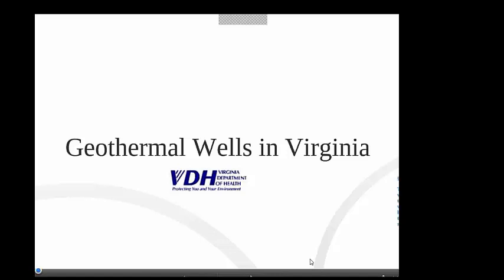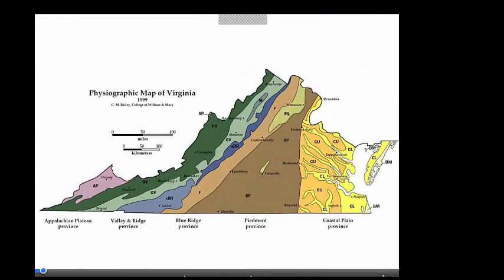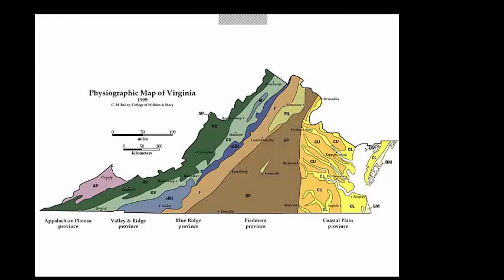Today we're going to talk about geothermal wells and permitting in well construction in Virginia. In Virginia, we have 5 physiographic provinces: the Appalachian Plateau, the Valley and Ridge, the Blue Ridge Province, the Piedmont, and the Coastal Plain Province. And our well regulations cover all 5 provinces, but well construction is a little bit different in each of the provinces.